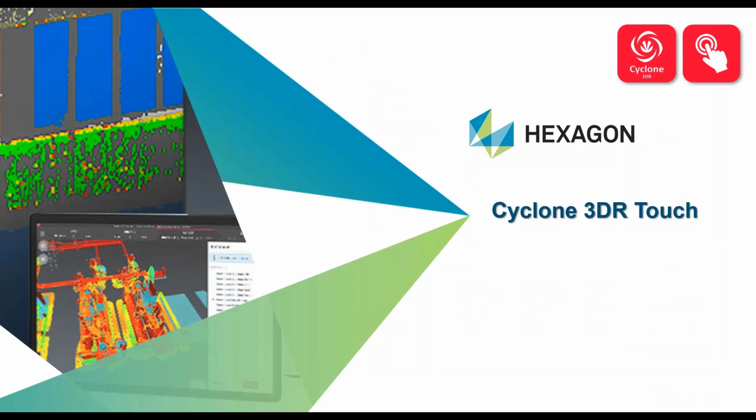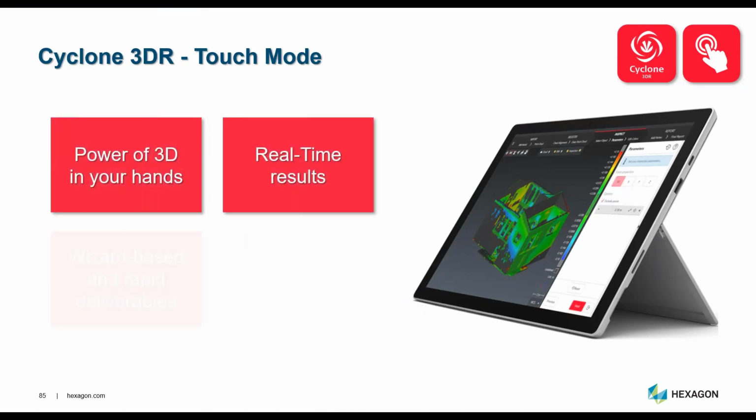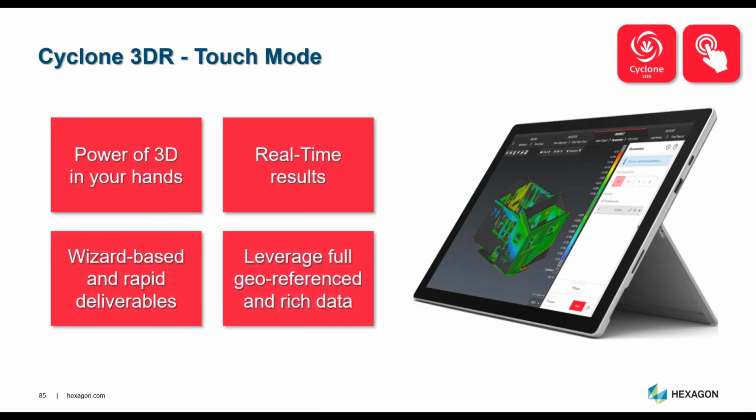Now, this is one of my bonus topics. I'm not going to go too much into detail here because I'm hosting a webinar around the time of release with the product manager. So I don't know whether you've heard about Cyclone 3DR Touch, but effectively we've created a new touch mode for Cyclone 3DR, which allows you to get real-time results in the field using a Windows-based tablet. So not only can you get near real-time results, pretty much real-time results, bringing the scan data in from the field, it's very much wizard-based, so you can just about see on the interface.